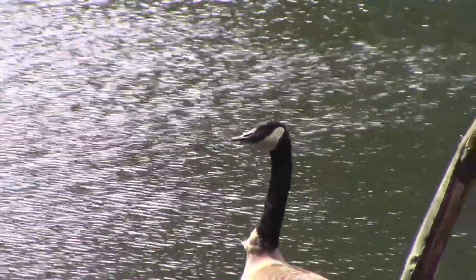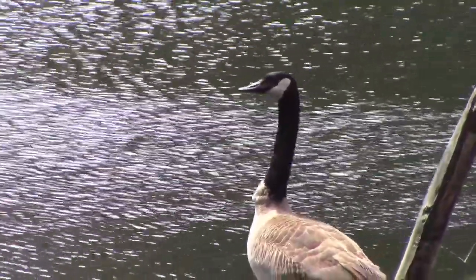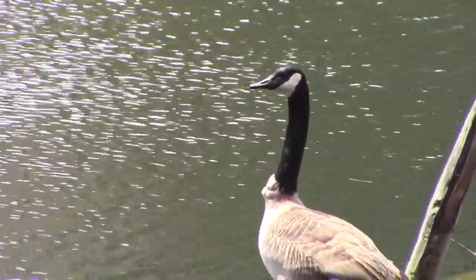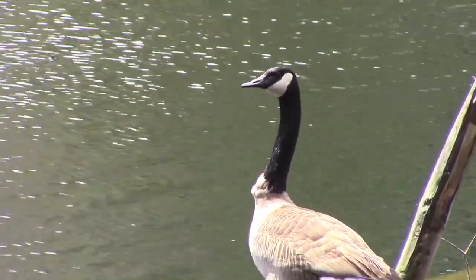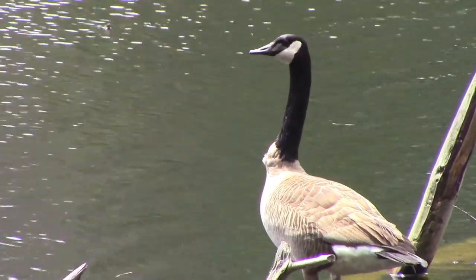He may be making that noise because I'm getting close to his nest. I'm going to give a wide berth. I'm going to go around farther away from the water than I planned, so I don't want him to disturb the nest. Maybe I can get a shot from a distance of it. Gorgeous.